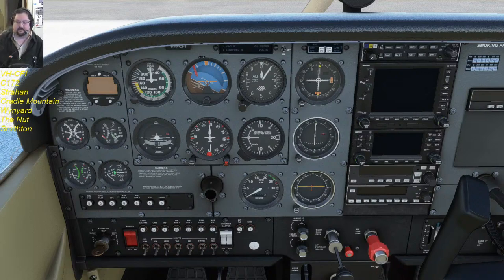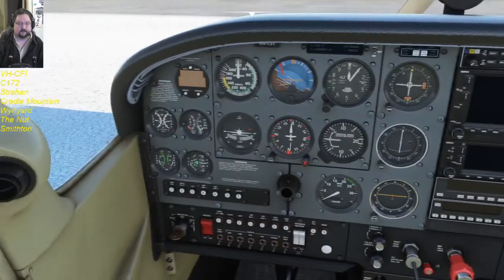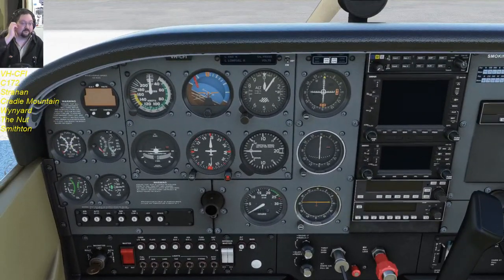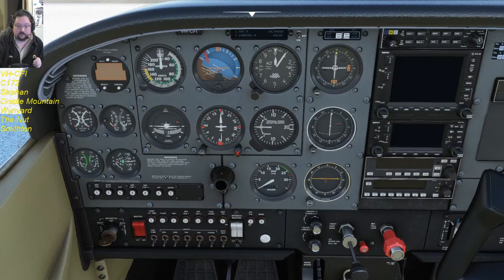Okay then, let's get ready to go. Fuel set to both. We have a little bit less than half tanks at the moment. There's no fuel to fuel up here at Strahan, so we had to take what we got from Hobart, Cambridge, all the way around. So by the time we get up to Wynyard, we'll need to make a stop there, fuel up the aeroplane, and then continue on to Smithton.